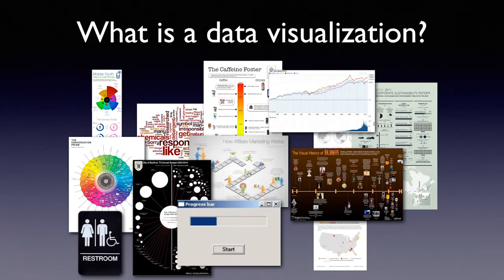Now we're surrounded by visual information. Not everything you see is a data visualization or an infographic. So we have to make a distinction between the two.